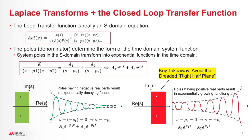Now, the exponentials can either shrink or grow to infinity depending on the sign of the pole. Poles with negative real parts decay in the time domain, and poles with positive real parts grow. So you can plot real versus imaginary S on a graph, and if the poles are in the left-hand half of this S-plane, they're stable, while if they're on the right half, they're unstable because they result in growing exponentials. If you're designing an amplifier, you of course want to avoid the right half plane.